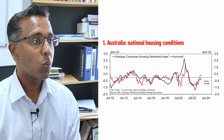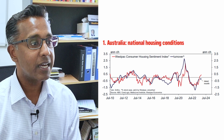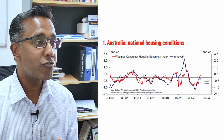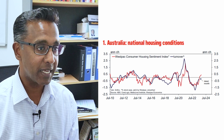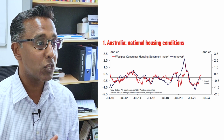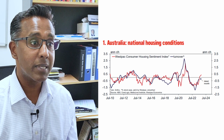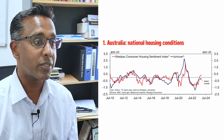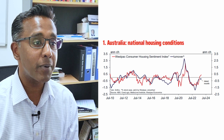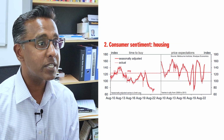So what you can see here in this next chart is the national housing conditions. The black line is showing you turnover, so how many properties are being bought and sold, and the red line is showing you the consumer sentiment index. What you can see is that the black line is still below our long-term average in terms of turnover, but the red line, which is what people believe will happen to property prices, is on the way up, clearly showing you that most Australians right now believe that property prices will keep rising, and that's confirmed in this next chart, which looks at consumer sentiment.